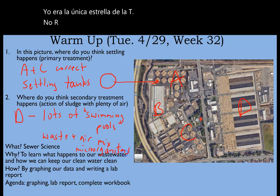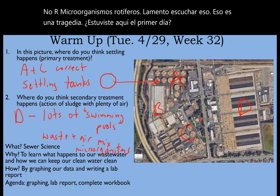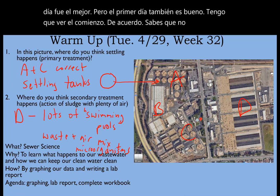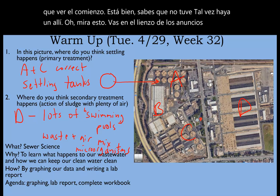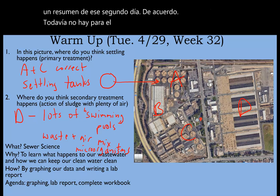I'm sorry to hear that. That's a tragedy. Were you here the first day? Okay. Yeah, the second day was the best, but first day is good too. You got to see the start. You go on Canvas, the announcements, there is a summary of that second day. There isn't for day 1 yet, though. I forgot. Sorry. I'm going to try to get that going.